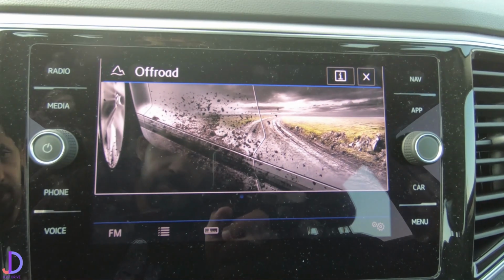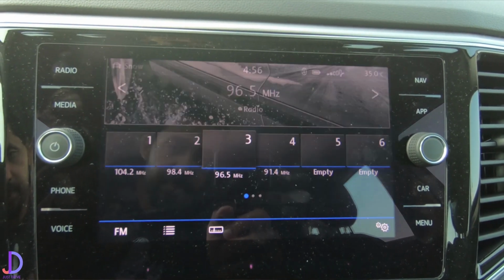So right now, Louis has put it into mountain road. I have no idea why he put it into mountain road. We're in normal road conditions. You drove the car before me. No, I took it from you. Maybe I was off-roading.